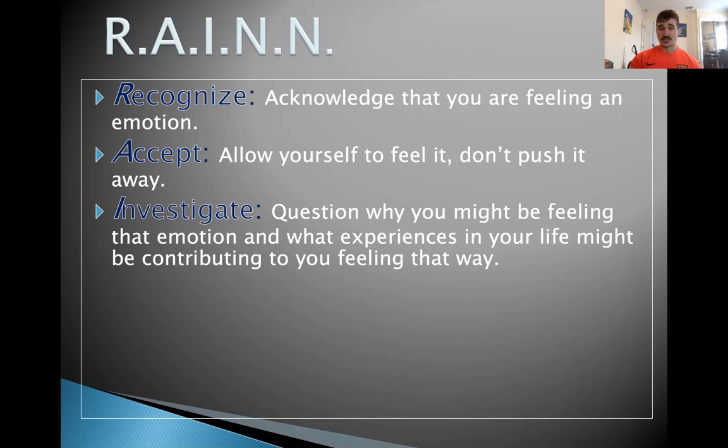Now you got to investigate. So you got to question why you're feeling this emotion and what experiences in your life might be contributing to that feeling. So, for example, maybe you're very angry because you didn't do well on your assessment or a test, right? That's the cause of that emotion. So now I'm investigating why I didn't do well. Maybe I didn't study. Maybe I panicked. Maybe I rushed. Maybe I overthought. Maybe I didn't follow my intuition. That's me investigating at the moment of why I didn't do well on my exam and why I got angry or upset or sad about it.